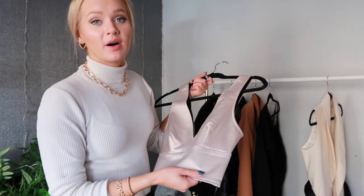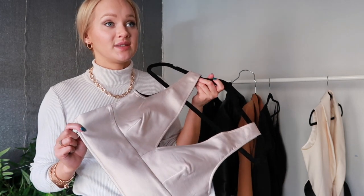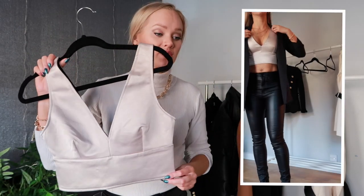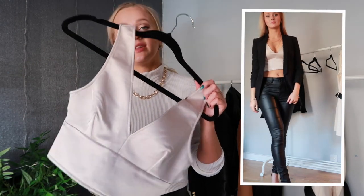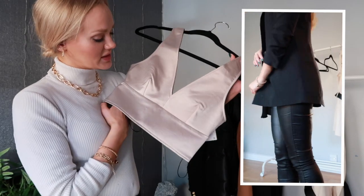So that's a keeper. I can think of this going with so many things. I've got a beautiful pleated vintage Dior skirt that I think would look absolutely stunning with it. I'd probably also wear this with a blazer over the top, just so you're a little bit more covered up. But yeah, I think this is definitely gonna be one of my favorite pieces in my wardrobe, and I cannot wait to wear it out.